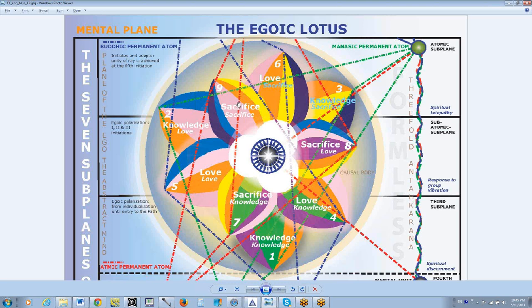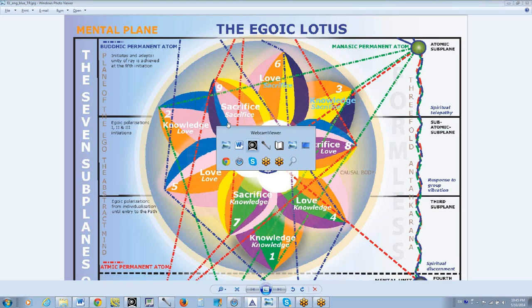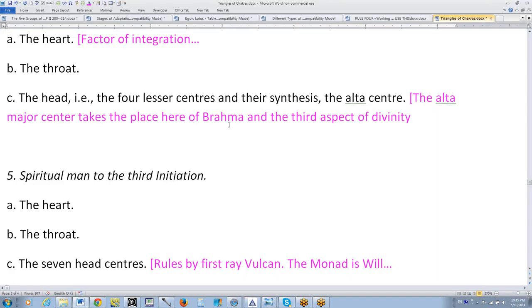So there is no reflex petal for petal number 9. The entire sacrifice tier is open when petal number 9 is open. And of course, these colors are going to be very, very important. Well, we'll get to that as we go along.